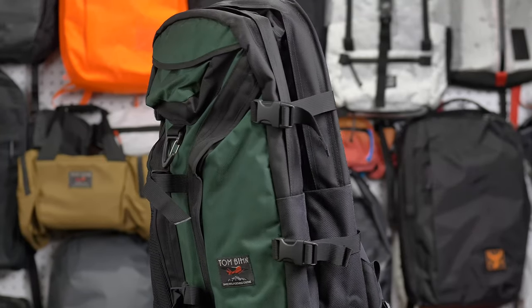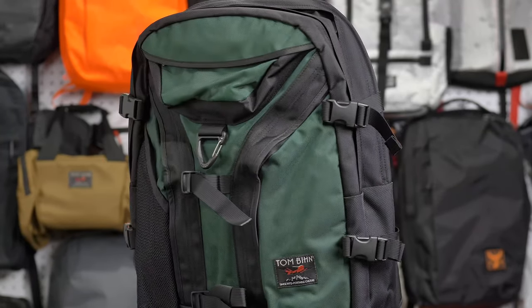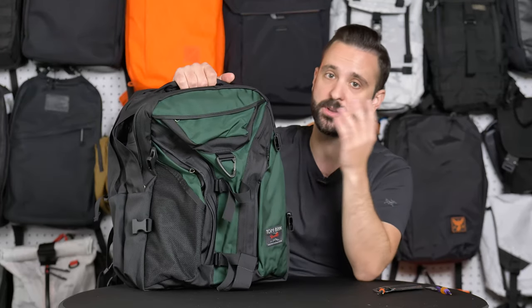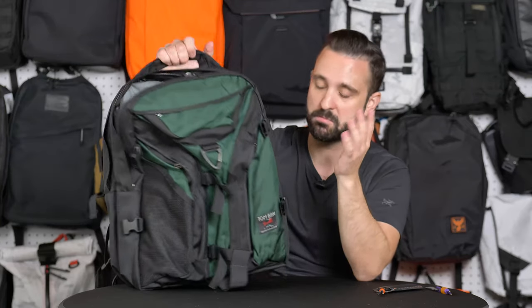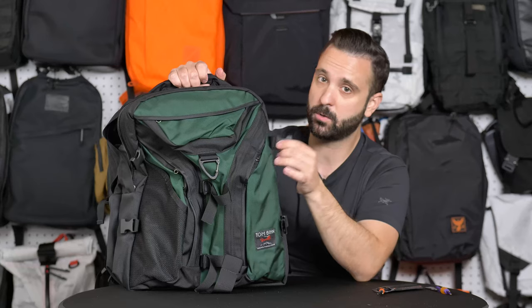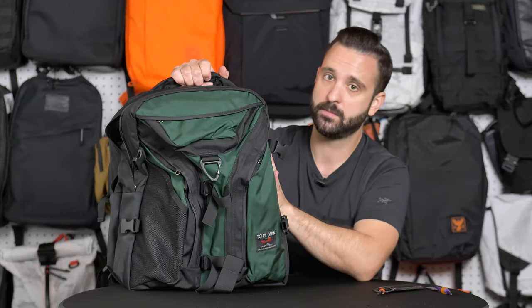To recap, this is the brain bag. This is for you if you are on the road a lot with a lot of gear, especially laptops. Maybe you're in IT, maybe you're in public speaking, that's up to you. But if you're an IT road warrior, check out the brain bag.